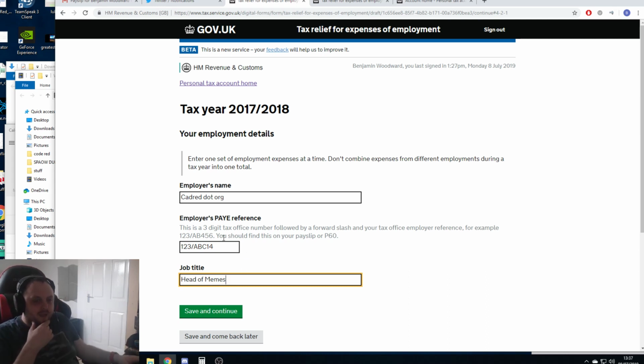Now obviously what you really need to put in here is your actual employer's name, your actual PAYE reference, which you can get from your P60, a payslip. I've had to contact my old employers because I couldn't find my payslip or my PAYE anywhere from like 5 years ago. You may have to contact your employer, but chances are it's in your inbox somewhere under payslip or P60. So let's continue.